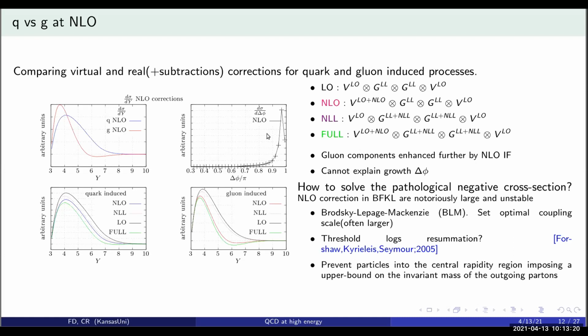Here, allow me to say just one last thing. For this plot of the cross-section as a function of the azimuthal difference between the jets, there are very few points here, but it can already be seen that that very puzzling rise toward small azimuthal difference cannot be explained by only including next-to-leading impact factors into this description.